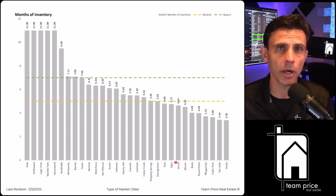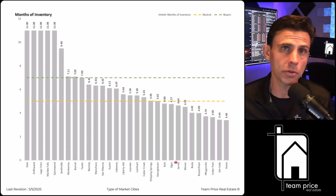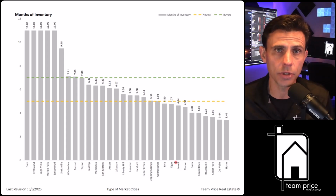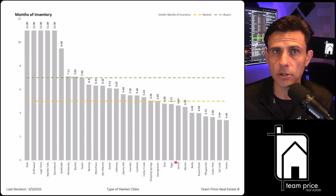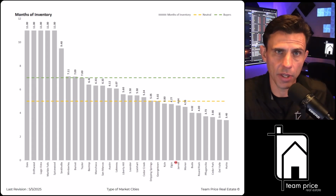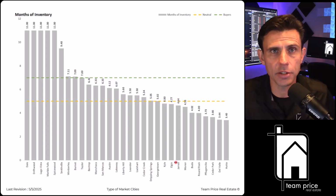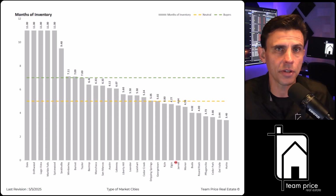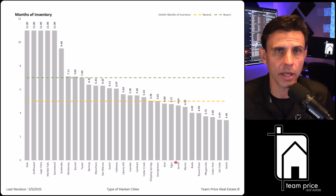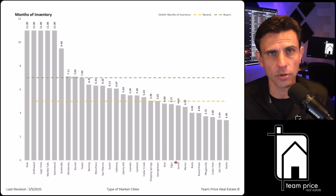The number one city right now is going to be the city of Hutto at only 3.4 months of inventory. But this is where we have to understand the hyper-local nature of real estate, because something really interesting is happening with Hutto. On the new construction side of things, you've got a really good seller's market. And the reason why is because builders are offering insane incentives. I saw a 30-year fixed 3.5% rate, the builders buying the rate down to 3.5%.